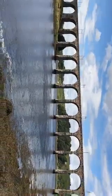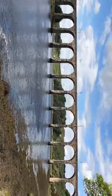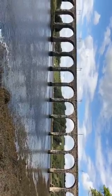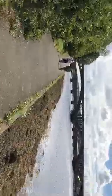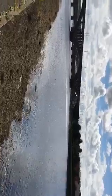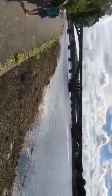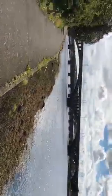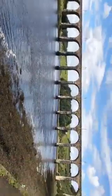Again, let me stop so you can get a screenshot like that, looking upstream in the Tweed. You can see the reflections on the water looking quite beautiful, I think. Yes, they made roads. They made roads, they made aqueducts, education, medicine, yes. Absolutely.